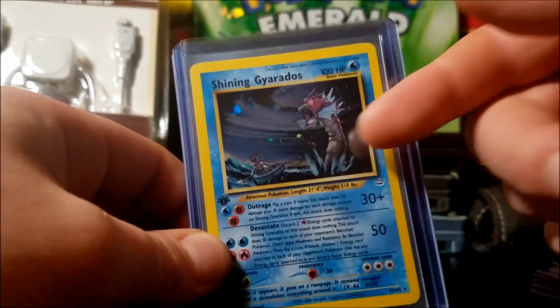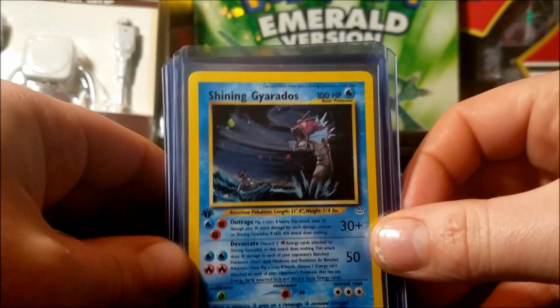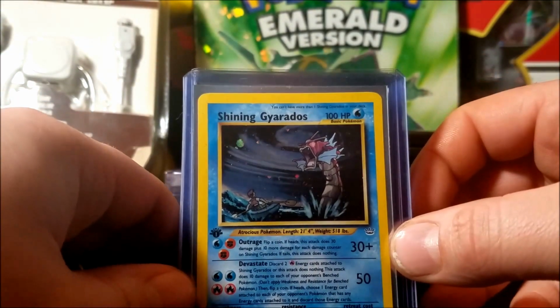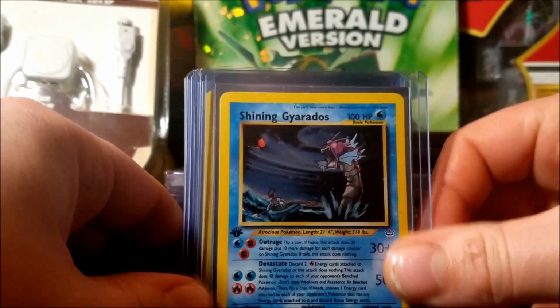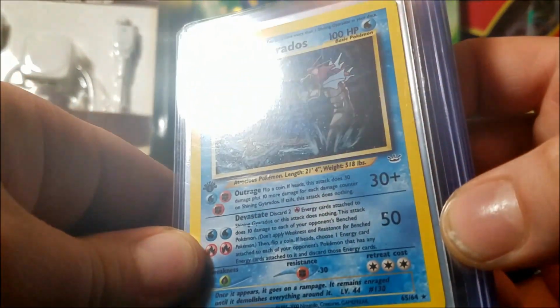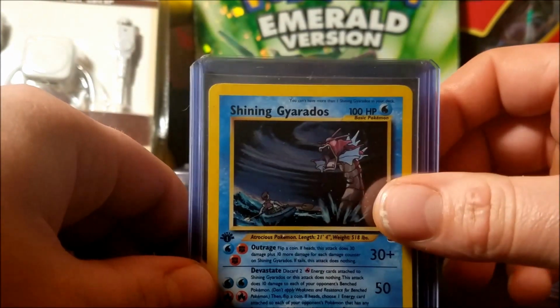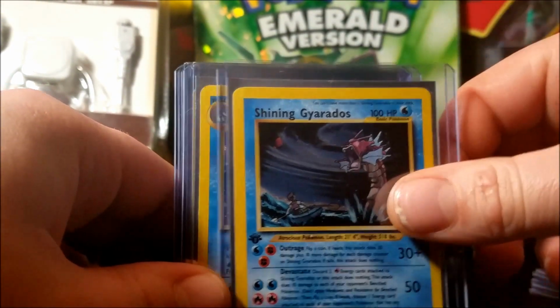I'm gonna get this card PSA graded because it seriously has nothing on it. It's like fresh out of the pack, right into a sleeve. Definitely one of my favorite cards, especially being first edition. Oh, Shining Gyarados, big red dragon, water Pokemon thing.